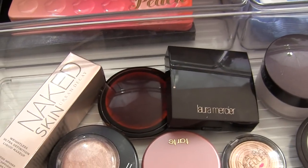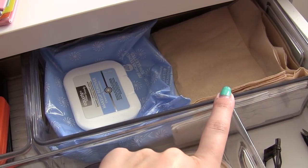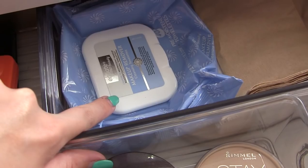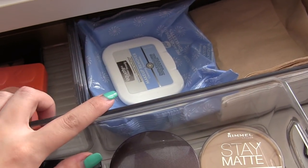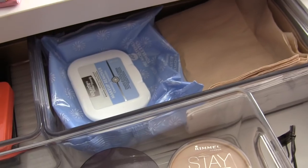Now on the side here, I just keep utensils, tweezers, and lash curler. Here I just have napkins to help keep my stuff clean. I like to wipe everything down. And then these are my Equate makeup wipes. These are just really nice. They're great for removing swatches, especially. I use these all the time. They're great, very affordable. And yeah, so that's my little keep things clean station here.